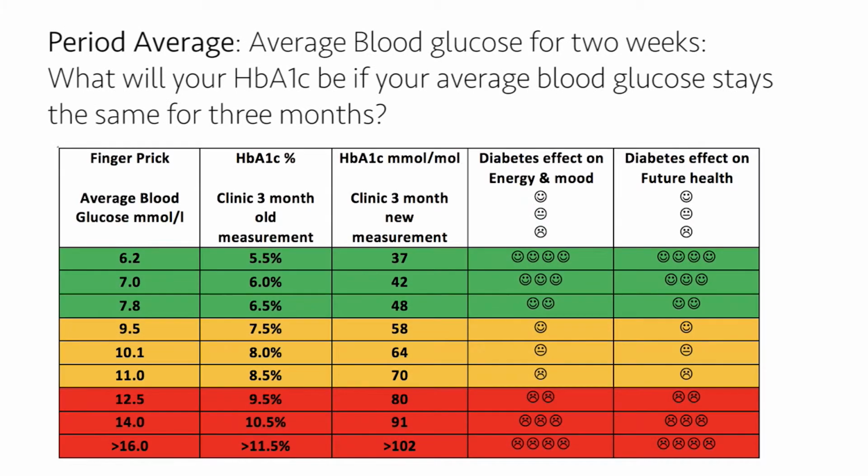For best diabetes control, it is best to be in the green zone. To be in the green zone, you need an average blood glucose of 6 to 8. Your average blood glucose tells you what your long-term marker, the HbA1c, will be. It is recommended that this is no higher than 6.5 or 48 millimole per mole.